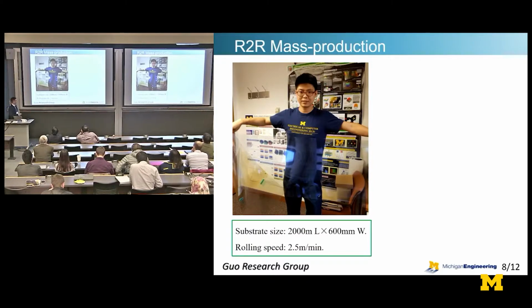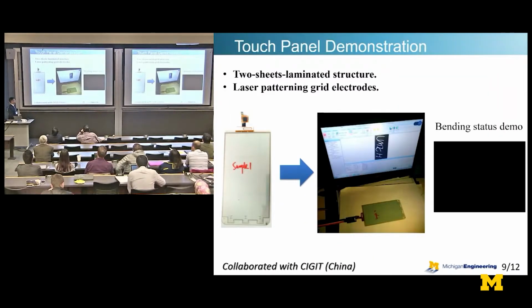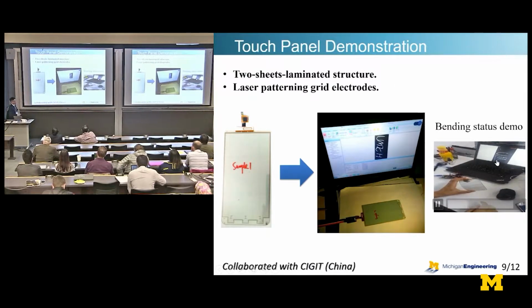We use a roll-to-roll sputtering tool to achieve very large, flexible, transparent film on PET substrate with a rolling speed of only about 12.5 meters per minute. And these are small pieces cut from the large samples. We also use the samples for a touch panel demonstration. Two pieces of samples are laminated with an OCA adhesive layer, and laser patterning is used for the metal mesh structures. And here's a video showing our device working well under the bending status.